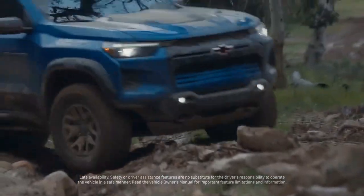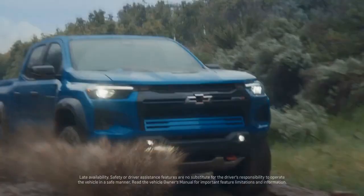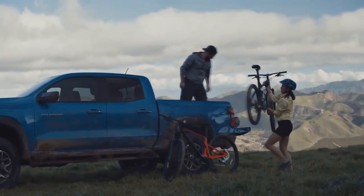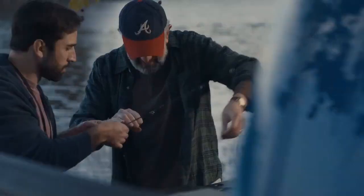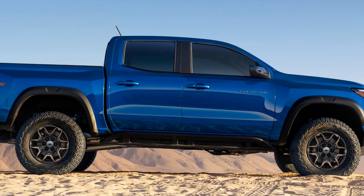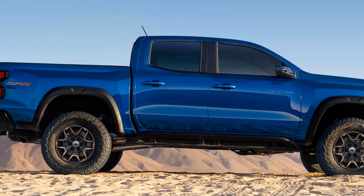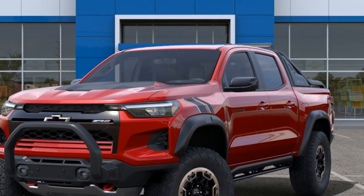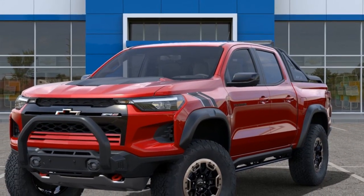Let's start with the exterior. The 2023 Chevrolet Colorado ZR2 sports an unmistakable design that sets it apart from the crowd. Its aggressive stance is accentuated by a distinctive blacked-out grille and the Chevrolet bowtie emblem. Wider fenders and a higher ground clearance give it an imposing presence, and its 17-inch aluminum wheels with aggressive off-road tires are ready for any adventure.